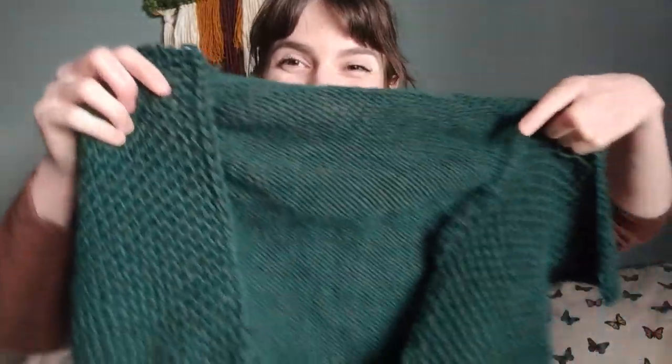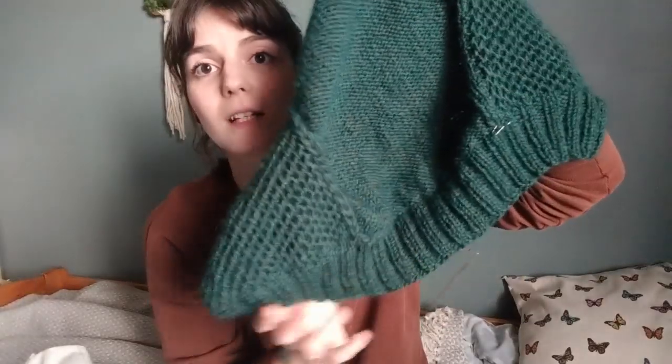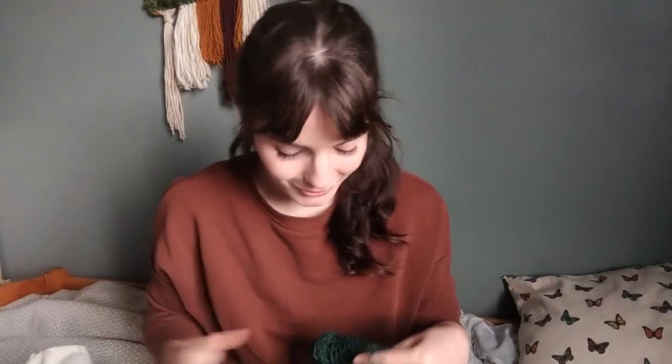So the first thing is the shaping. It looks a little bit scrunched up now, but I think that when I'm gonna block it, it's gonna look a bit more obvious. But basically, I'll talk about this in a bit. Basically, you have the panels of honeycomb brioche to the side and the reverse stockinette in the middle. And since the honeycomb brioche is more row dense than stockinette, it ends up being shorter than the rest. So as you can see, eventually it's gonna curve at the bottom like this. And not only is it going to make a curved hem, but it also means that you already have your shoulder shaping and you're not doing anything for that.